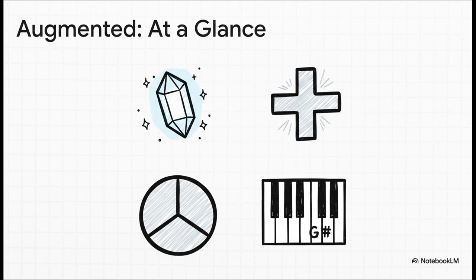Here's a quick look at its key features. The sound is mysterious and bright. The symbol is a plus sign, which makes sense because augment means to make larger. And here's a super cool fact, it's perfectly symmetrical. It splits the 12 notes of an octave into 3 equal chunks. And unlike the compact diminished chord, this one is physically spread out on an instrument.